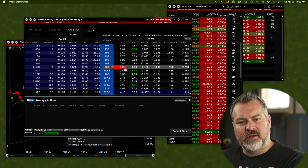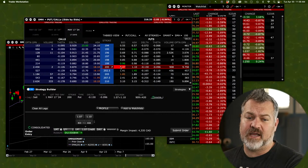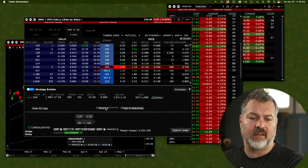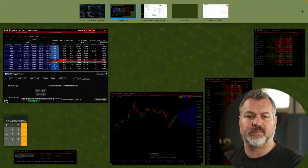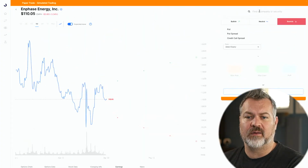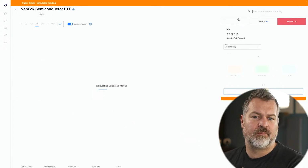The 200s only make about 0.5%. That's about in line, 0.5%. Now this is an ETF, remember, so this is paying 0.5% in 2 weeks, so about 12% annualized, and that's for the 200 put. If we look at the expected move on that, it should be well outside of the expected move.